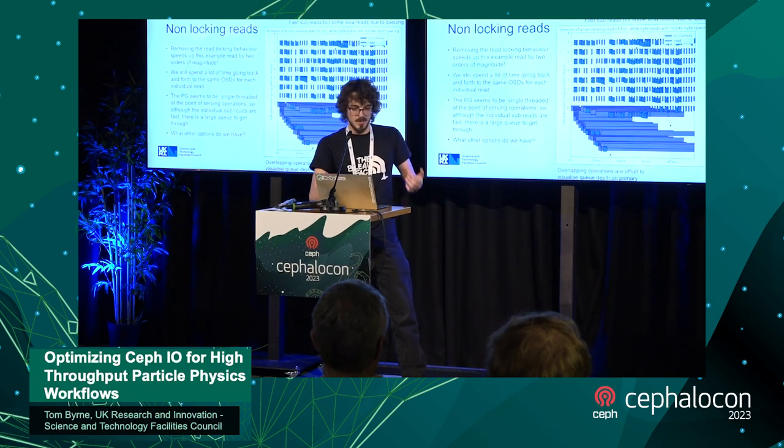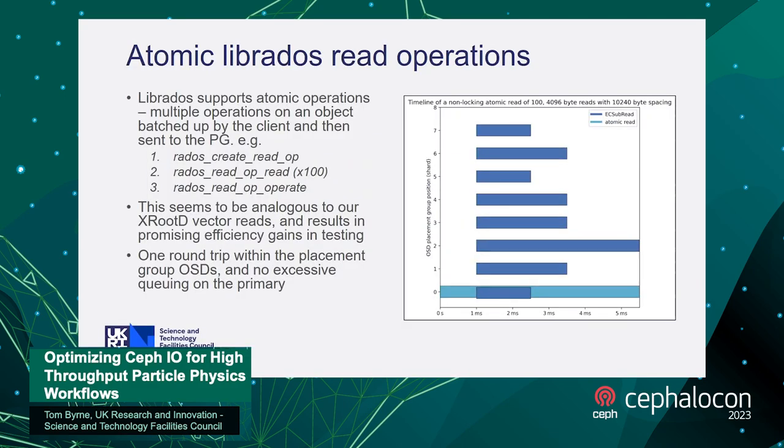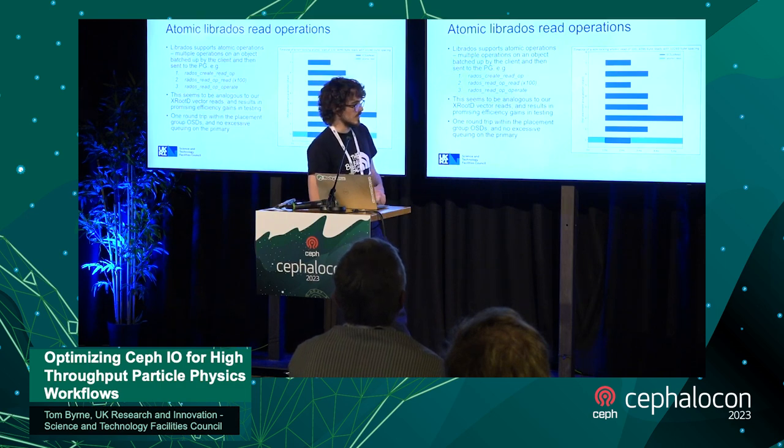This was where I was reading through some Librados C++ examples and noted that there's support for what they call atomic read operations, and atomic operations in general. This is the concept that Librados will allow you to start creating a read or a write operation and then batch up a bunch of requests into one request that you then submit to the placement group. The really common use case would be if you wanted to update the actual data of an object and update an extended attribute at the same time. But you can also just bunch up a load of reads into one and then send it out.